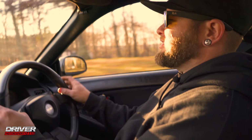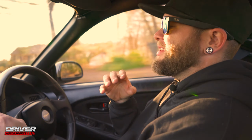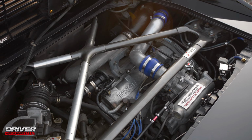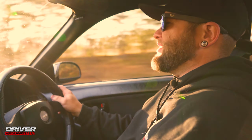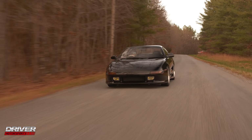I love, and I've said this before, I love the motor being behind you and the way that the 3S-GTE is set up in the car and on the chassis. The turbo is the closest thing to the cabin, so it just makes all the right noises. It's such a blast to drive.